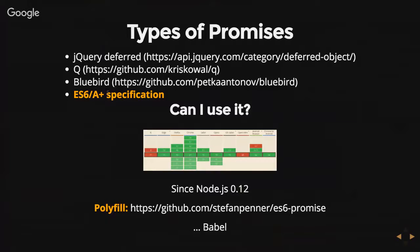And I don't know if you can see this, but it's implemented pretty much everywhere. You can probably guess which browser doesn't implement it, and also in Node since 0.12. And if you do need to support other browsers, older browsers, there are polyfills. And finally, if you transpile your code using Babel or something, it will actually inject one of these polyfills for you, so you can use promises just like the native implementation.